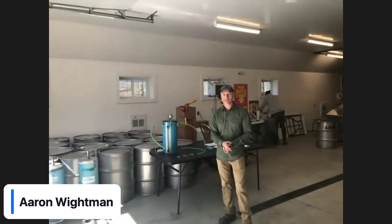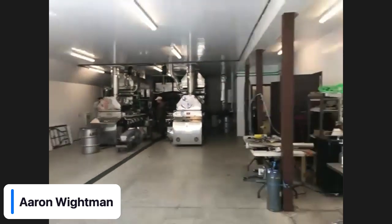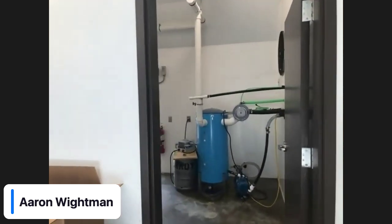Wow. So now that we've seen the lines coming in from the woods, we've seen the tanks, what happens next? So once we have sap in the tanks, it can sit there for a while, but usually not too long. Hopefully within the same day, we're able to process it.